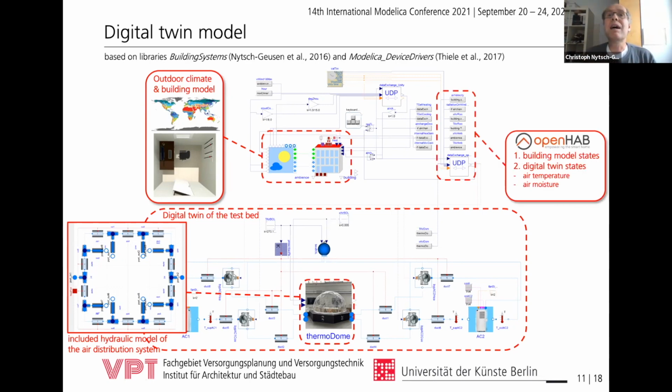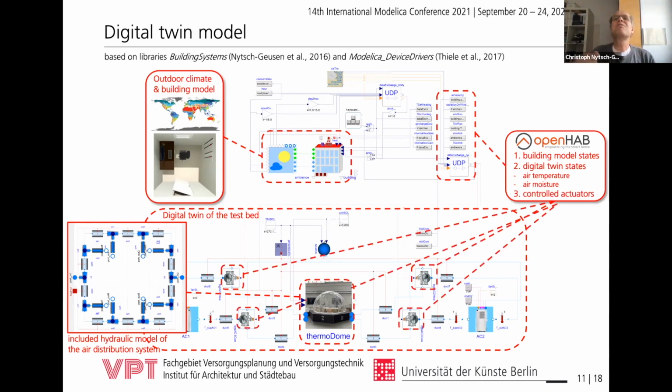Then we have openHAB with the help of the Modelica device driver library. All these signals are sent to our digital twin model, to openHAB, which controls the digital twin. And then, for example, openHAB compares the model state, this is the first model, the real model, with the digital twin of the same room, and then it can control the different devices, for example, to feed in cold or hot air into the thermal dome model.